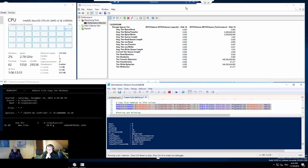So now we see the writing still going to the performance tier. It's only 100 gigs, so it could nearly take all three files, because we have a 32 gig file. So let's see in our table. In total, we have 116 gigabytes, and our SSD tier is 100 gigabytes. Let's see what's happening.